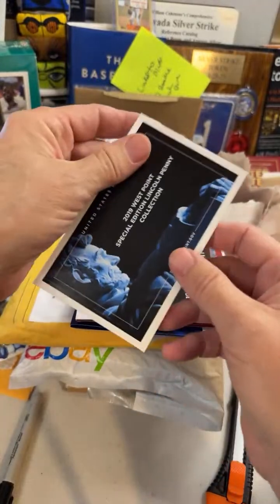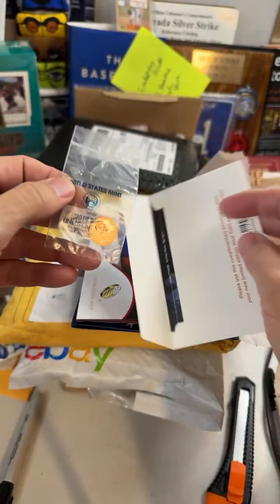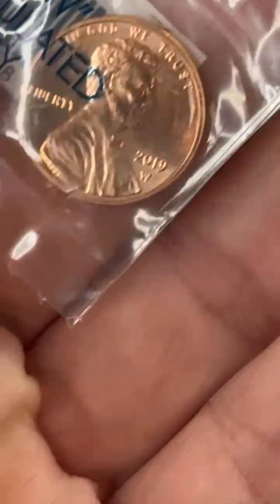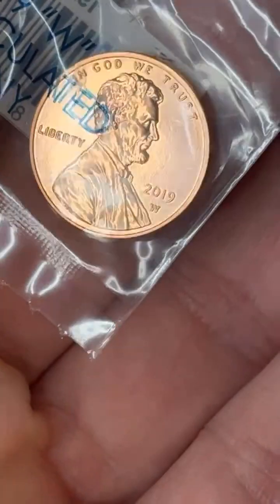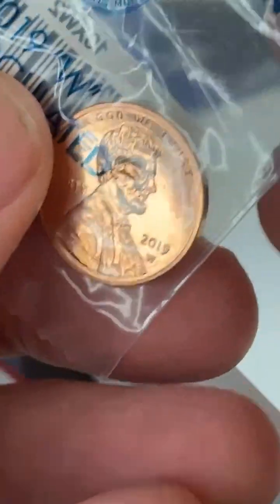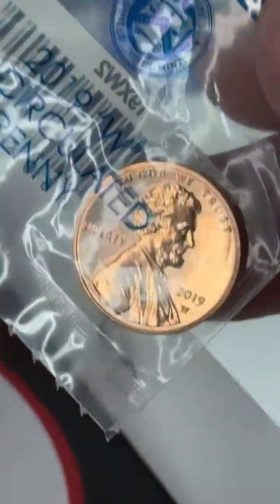But this is the real prize here. Special edition penny. Look at this right here. It's got the W mint mark on it. There it is right there, the W mint mark penny. Pretty good condition. Individually packaged like that. I wish they would have put it in a holder though. This is floating around in here. That's a W mint mark penny.